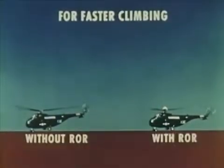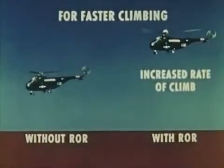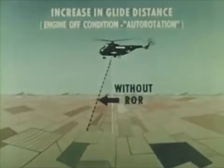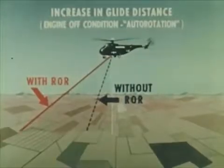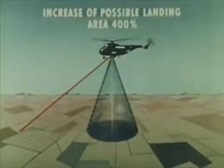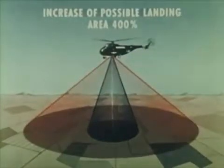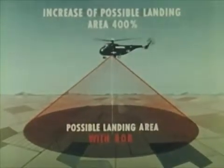With ROR, the rate of climb is doubled at all operational altitudes. In auto-rotation, ROR cuts the rate of descent to less than half. Or, to put it the other way, the gliding distance is more than doubled. This is the difference in possible landing area from the pilot's point of view. Over 4 times as much choice.